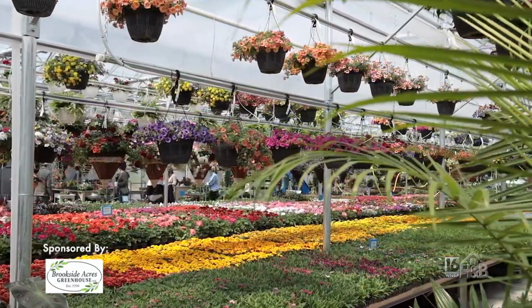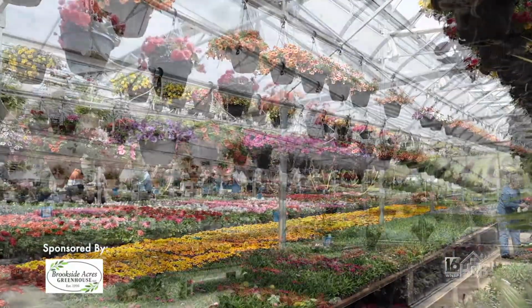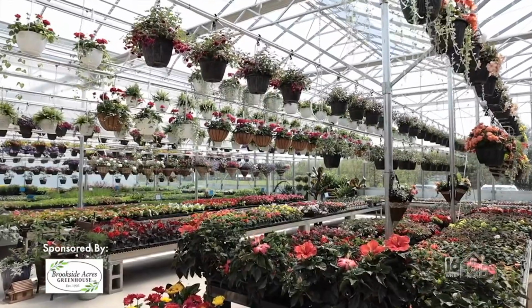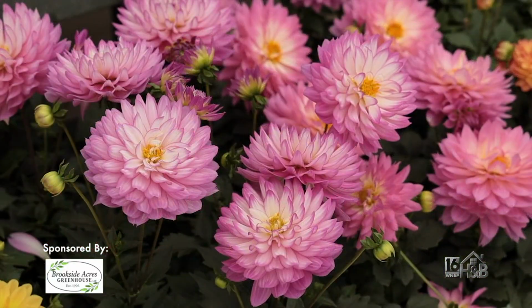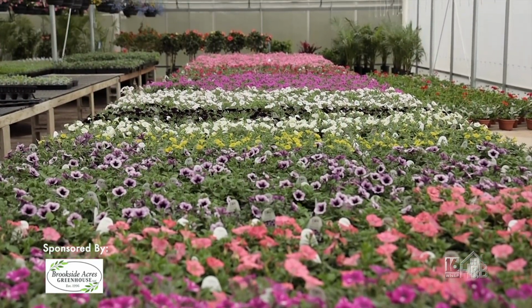So over the course of the last year, this facility came into fruition, and it is a 100 by 200 state-of-the-art greenhouse facility. And it's an amazing thing that they raise all of their plants. So whether the plants are started from seeds, whether they're started from cuttings, rooted cuttings, or plugs, they grow all of the materials here that they're selling.